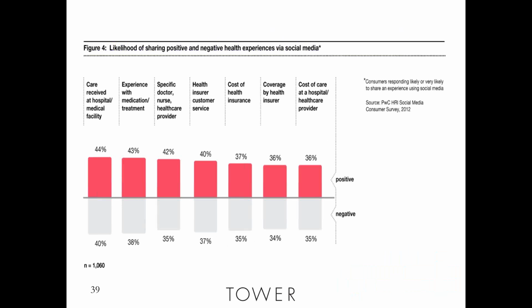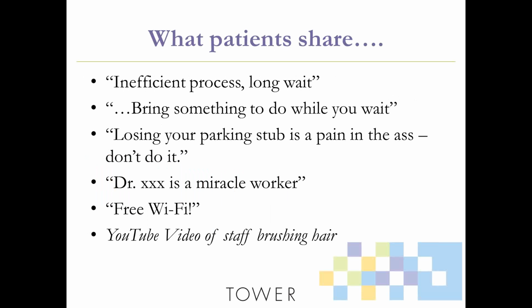So consumers of healthcare services are not afraid to go online and share their thoughts about their experience with healthcare providers or health insurers. This is a nice graph that shows that people are going online and sharing their experiences, both positive and negative, and this is why it's so important to listen to what your community has to say about your organization on social channels.